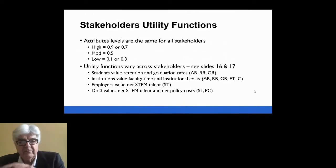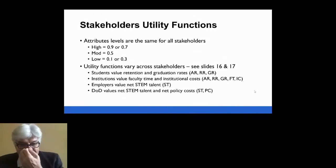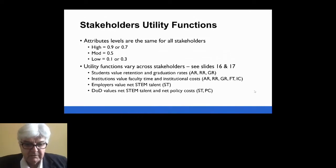So then we tried doing different attribute levels where high is either 0.9 or 0.7. All the scales are normalized to be 0 to 1. Low is 0 to 0.3, and moderate is 0.5. The utility functions were varied across stakeholders. So students value retention and graduation rates, institutions value faculty time, et cetera. This is basically a summary of the chart I showed you.